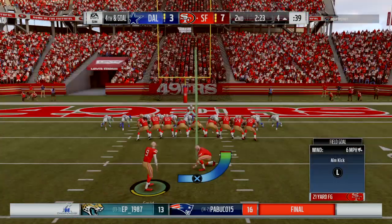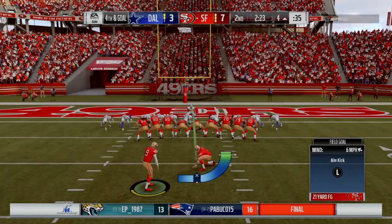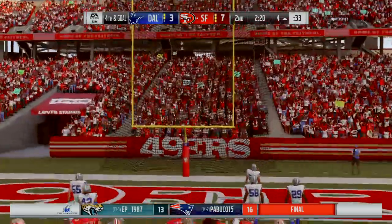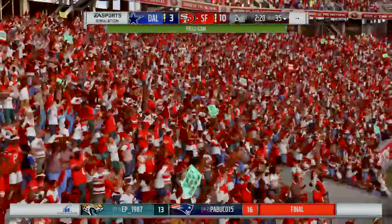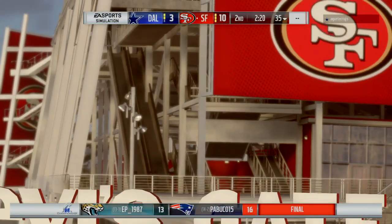Robbie Gould on now to try the field goal. This will be just a 21-yard attempt. And Gould is able to put it through. And they push the lead up to a touchdown now at 10-3.